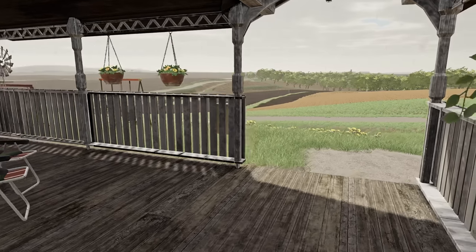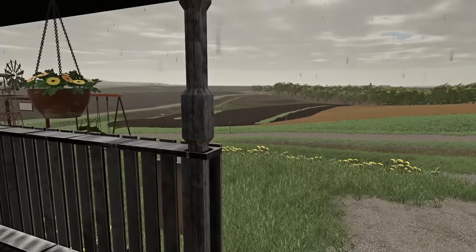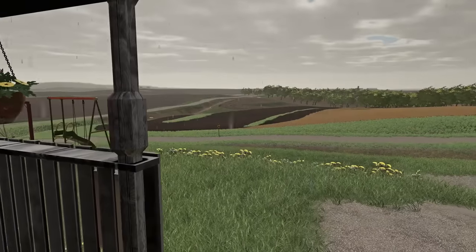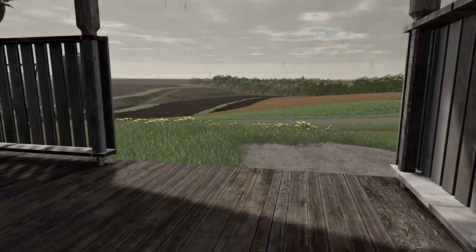Oh, it's raining. Gosh darn it, Doug. Yesterday on the radio, he said it was going to be sunny, I thought. And it's just downpouring. Yeah, the base is coming down today, boys.